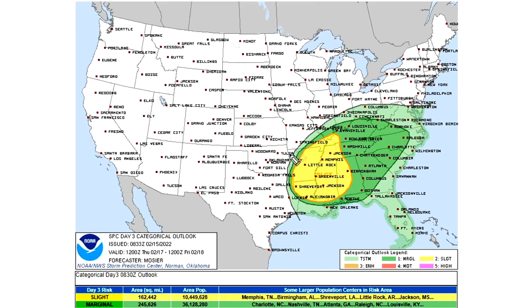So I would expect potentially an enhanced risk in there as well, somewhere in Arkansas, Louisiana, Mississippi, Tennessee, something in that range. But yeah, this is not looking good, and I even expect that on the next day, Friday, there could be some lingering severe weather along the eastern seaboard as well, so we'll be watching for that also. That will be day 4 later on.